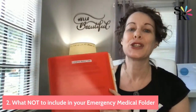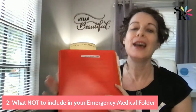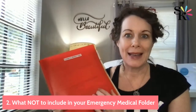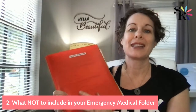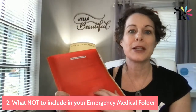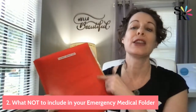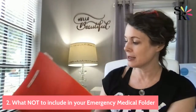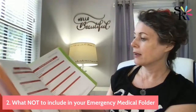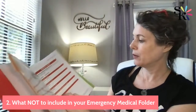But what I like to do with the emergency contacts, you can write in your emergency folder who has that information. So you can write, date of birth, social security number, driver's license information are all available by contacting, and then write the contact person's name in that either local or family contact section. I think it's one of the first pages.